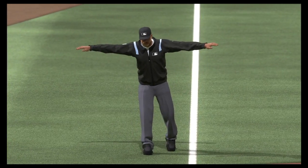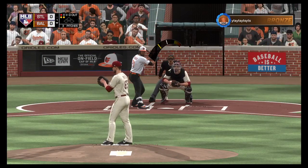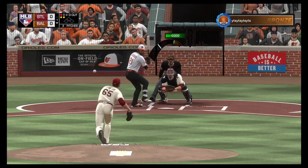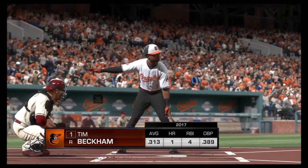And a check swing here. They'll point down to the third base umpire, but no swing on that one. It's ball 1. Looking for the strikeout. Here's the 1-2. And a changeup swung on and missed for the first out.